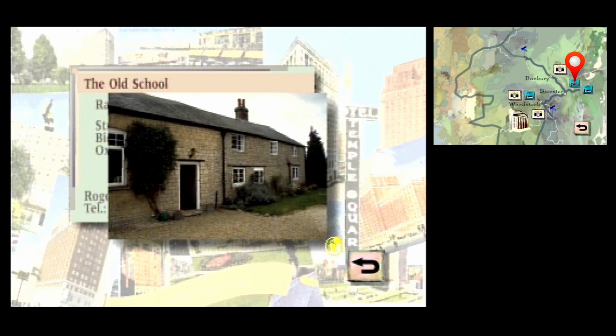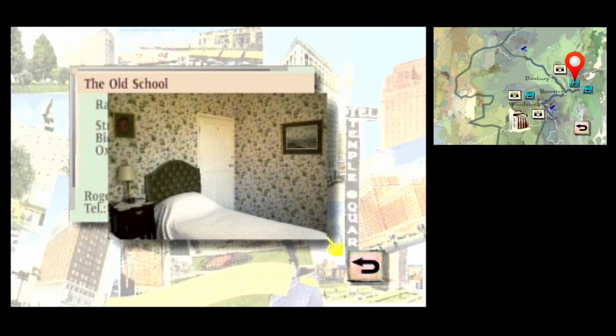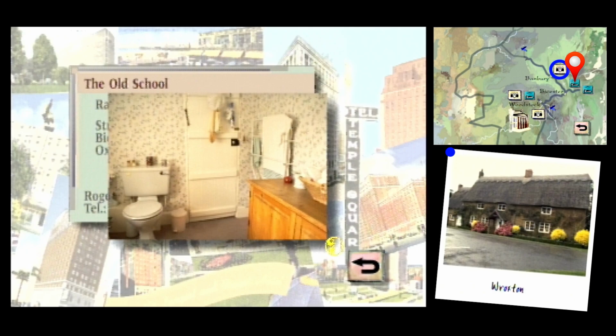The Old School is a down-to-earth bed and breakfast in Stratton Audley. Even children and dogs are welcome. Most people hear about it through word-of-mouth references. The lounge is extraordinarily comfortable and bright.